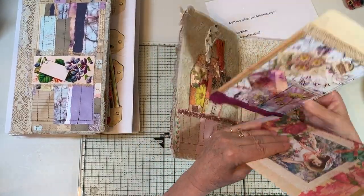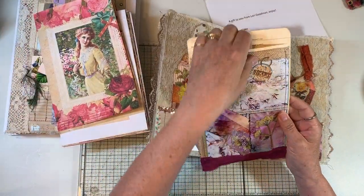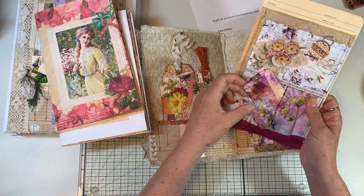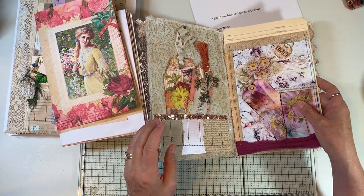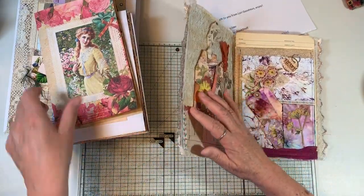Oh, and then she made this fun thing. And you probably saw this in Happy Mail. It's a big old pocket. And it's got some of my eco-dyed papers all in there. And she's made tags and stuff. I stuck that in there because it was purple, you know, and kind of went.